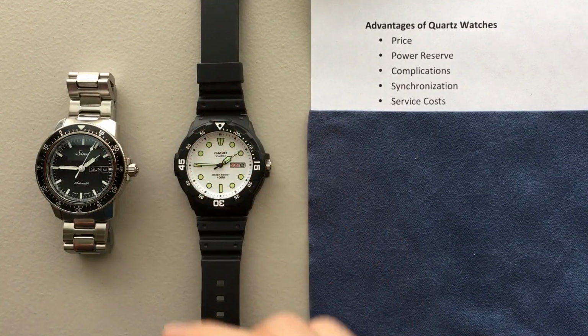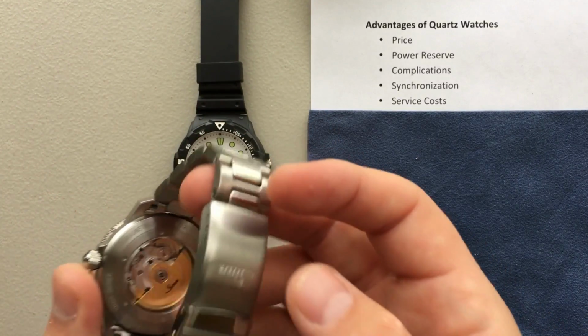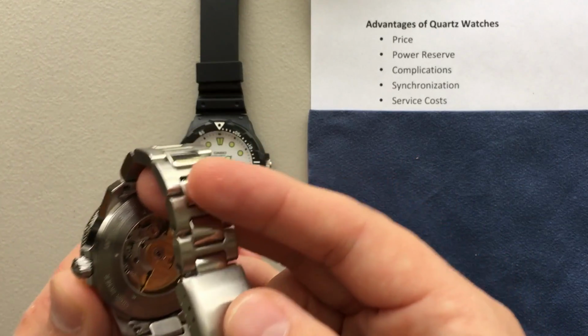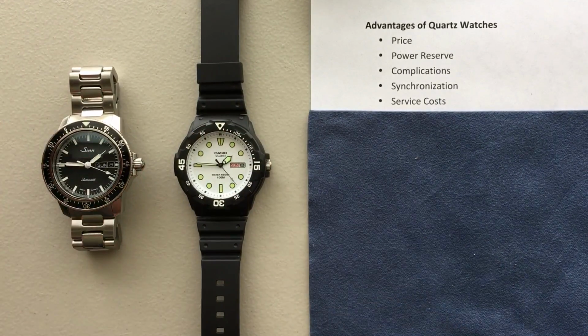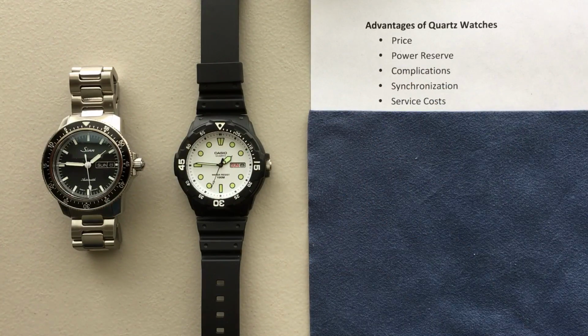On the other side, with mechanicals, these do need to be actually serviced. You need somebody to go in there, take the whole thing apart, re-lube everything, clean everything up, and, you know, that takes an actual expert. You need to take it to a watchmaker. Take it to a local place, you're looking at maybe $200 for a service every 5 to 7 years. If you've got a more expensive brand like a Rolex or something, you might be looking at closer to $600 or $700, which is getting toward the high end.